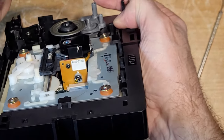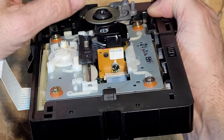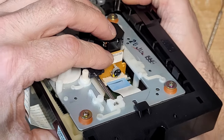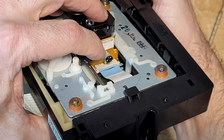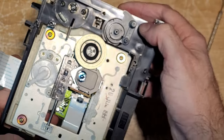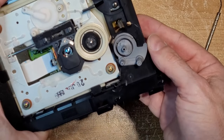I would not touch that unless you're at the point where you're going to junk the CD player and you're thinking that that might actually help. Sony has actually put a little bit of paint on there to prevent anybody from touching that, because if you crank up the power too high, you'll burn out the laser. So, I think that's it. That's all we're going to do here.